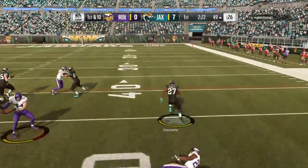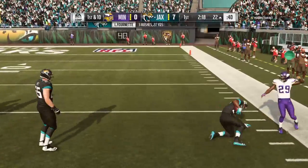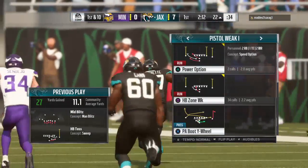Fournette, a first down carry. And he's got some space here. And he'll get this one down near the 20-yard line. A big chunk on the ground there, 27 yards.